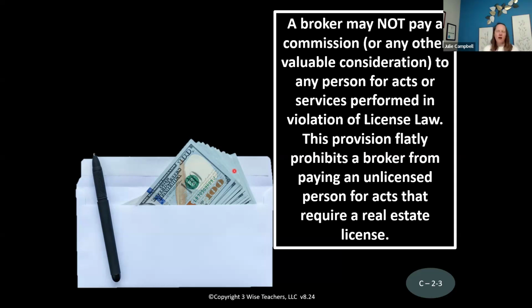The unlicensed employee is going to be a W-2 employee, which means taxes are withheld from each pay. Compare that to the broker that's a 1099, which means they don't withhold taxes. But guess what? At the end of the year, Uncle Sam's standing there saying, awesome, you had a great year. Pay up.